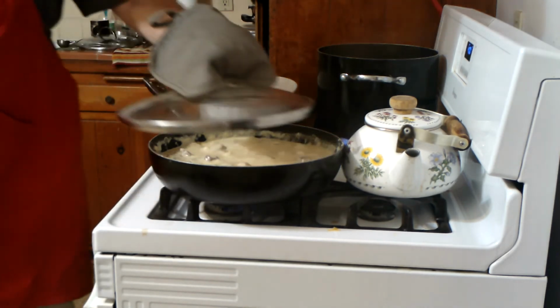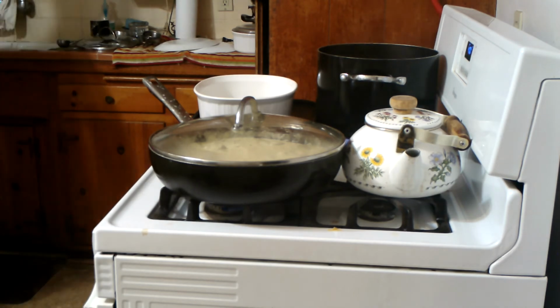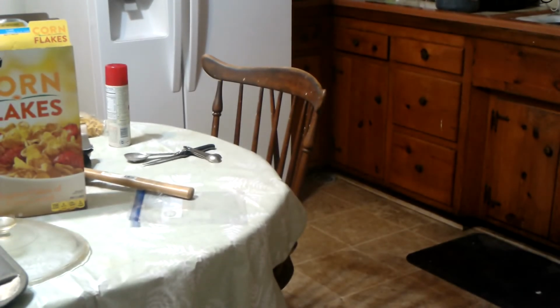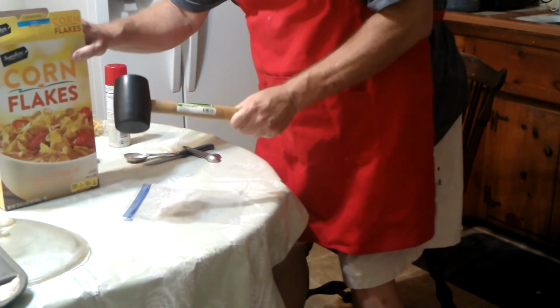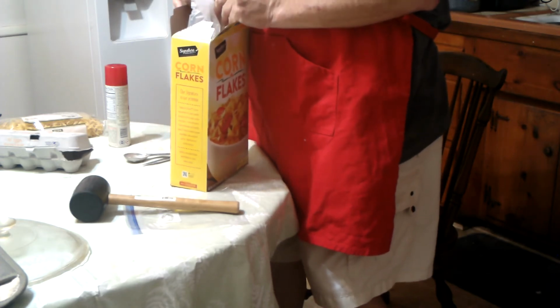Oh, before we do that, there's one other thing we need to do. We got to crush up some cornflakes. This is going to be kind of fun, especially if you have any aggressions you need to get out, because I use a kitchen mallet. Actually, I use it for pounding meat. It's actually an auto body mallet that I have washed and made sure is really clean. Well, it's never been used on auto.